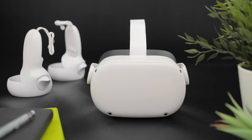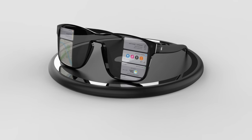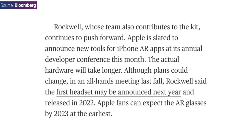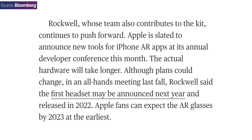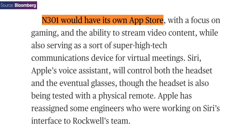According to a new report from Mark Gurman, both the mixed reality headset and the glasses are in development in 2021 right now, with the mixed reality headset set to look very similar to the Oculus Quest 2, just smaller and lighter, while the glasses are set to look very similar to regular glasses with a sleek and lightweight design. The same report claims that according to an internal Apple meeting, the mixed reality headset would be announced in 2021 and released in 2022, and then the glasses would come in 2023 at the earliest. This report also claims that at least the headset would have its own dedicated app store, which I'm pretty sure the Apple glasses would have one as well once they are released.